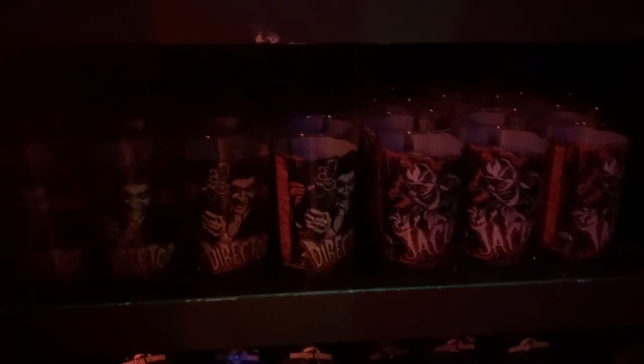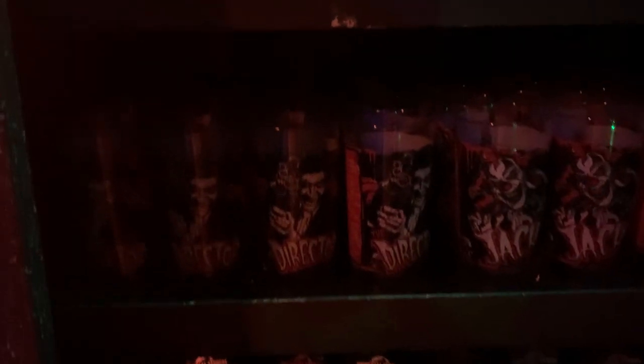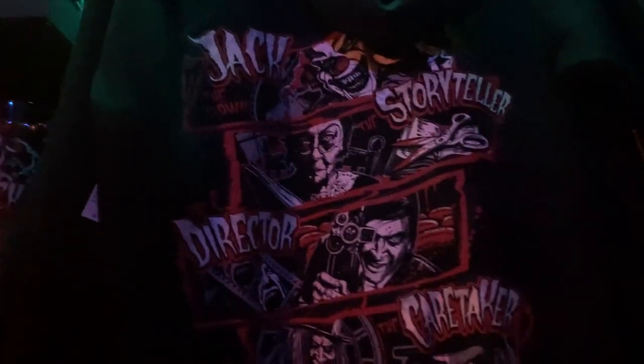There's gonna be like the blinky cups this year. Jack the Director, Zoe Taylor Caretaker. What is the new shirt? Oh, it's actually a hoodie. Black light reflective. This is the back part of it. It's kind of cool.